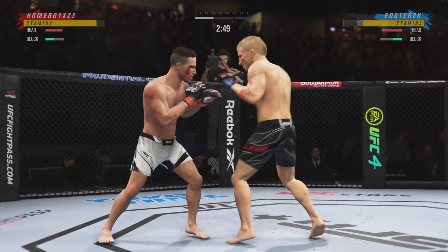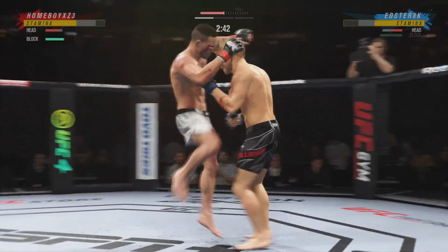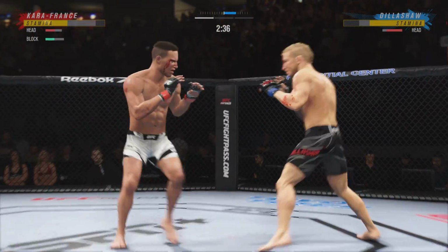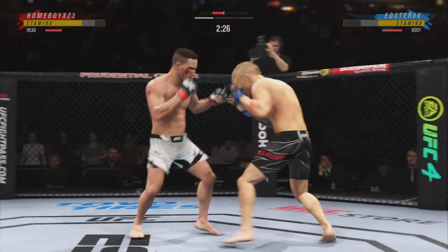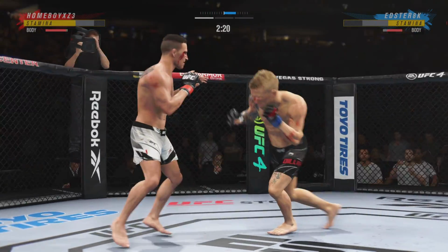Oh, lands a stiff punch there, nice connection. Oh, nice land. Caught that kick there. Beautiful strike there as he lands up top, and he does so right after catching the leg. So maybe you thought he would catch the leg and go for a takedown. Instead, he goes for the punch, and he certainly found the range on that one. Combination lands for him. It was hard to see a miss in that sequence.